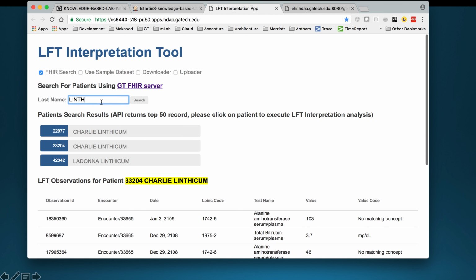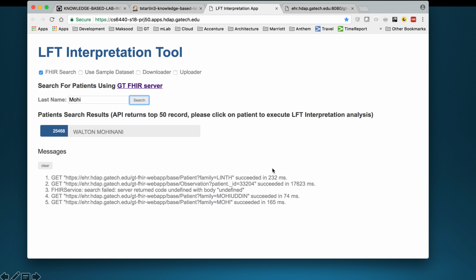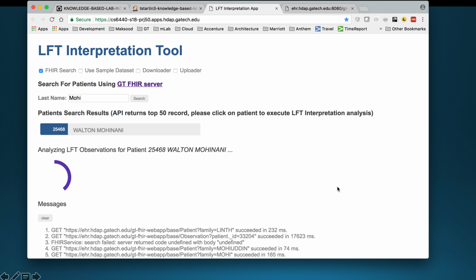Now, another thing I wanted to display is if you search for a patient who doesn't exist, for example I searched for my last name, the app couldn't find any patient by that name. It notified the user that that's the case. If I also search for a patient who exists but doesn't trigger any rule for the observation data, the app will handle that too. In this case, this patient has LFT observation data, but no rule was triggered for those dates.